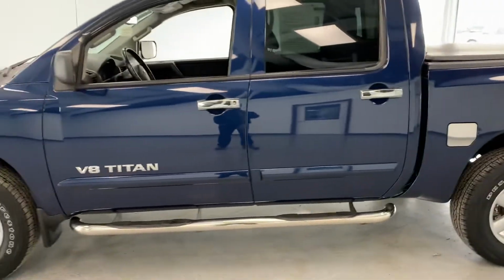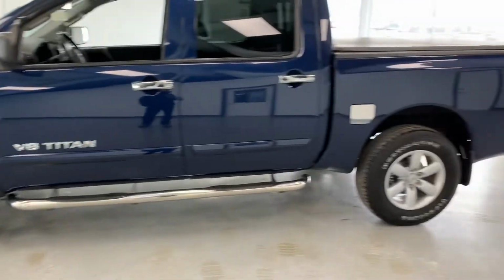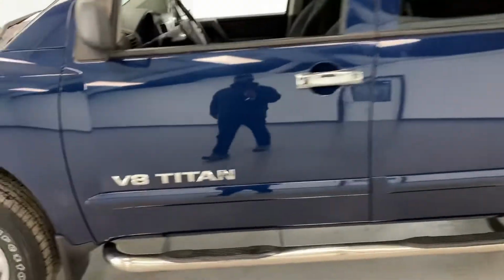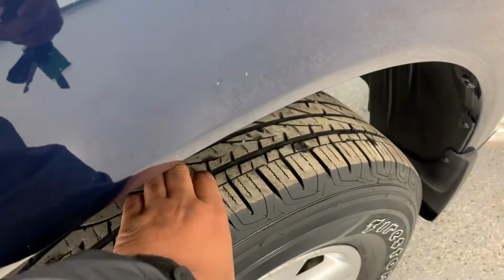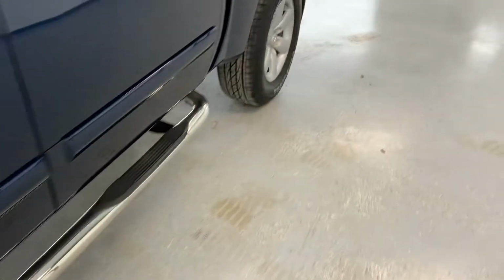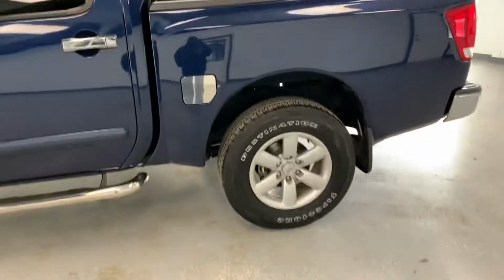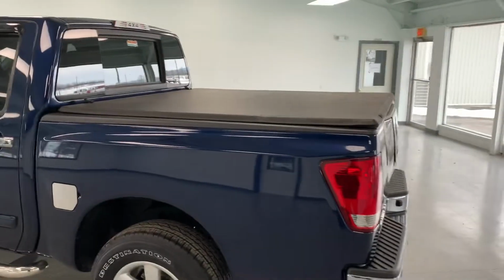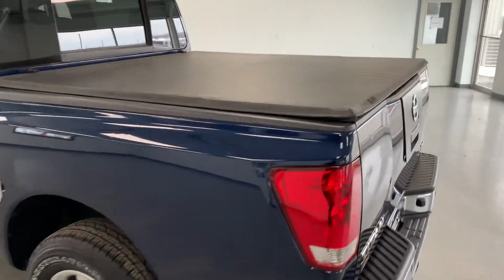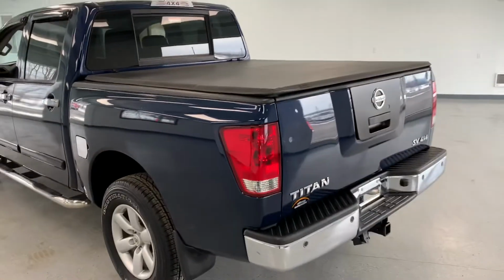As you can see, looking just from the side view here on the Titan, there's good rubber on the tires. We have the nice accent with the chrome running boards. And again, to let you know, these tires have a lot of meat, practically new. You'll notice that it does have the chrome gas cap to accentuate the chrome. You'll notice that it does have the soft tonneau cover. Fits really nicely for the 2012 that it is.